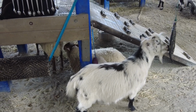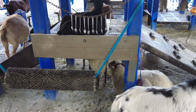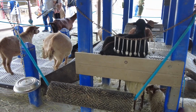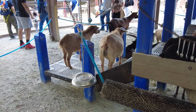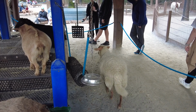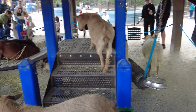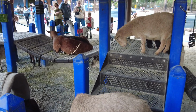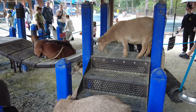A lot of guys hanging out in this area. This is the playground. This is where it all happens. Fun times to be had. Whoa. Hi, buddy. Little sheep. Look at those little beards. That's so great.